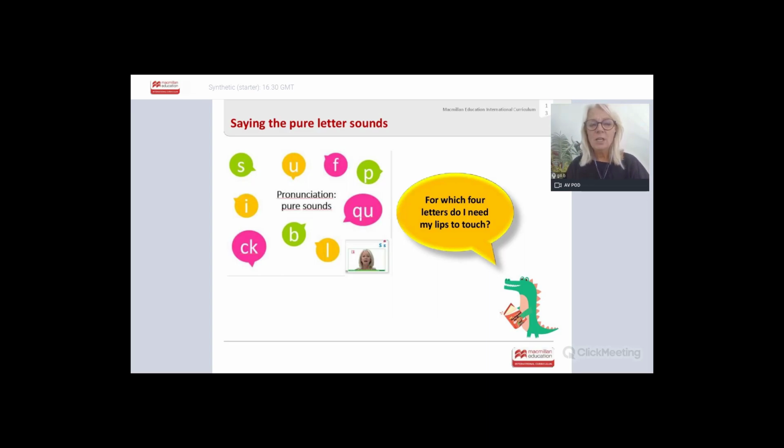Let's start top left. S, not "suh". Remember, we're not saying "suh" because we don't want that schwa sound on the end. Ah. See, my top teeth are on my bottom lip. So the lips on this one are really close, but they don't touch. Very soft sound.